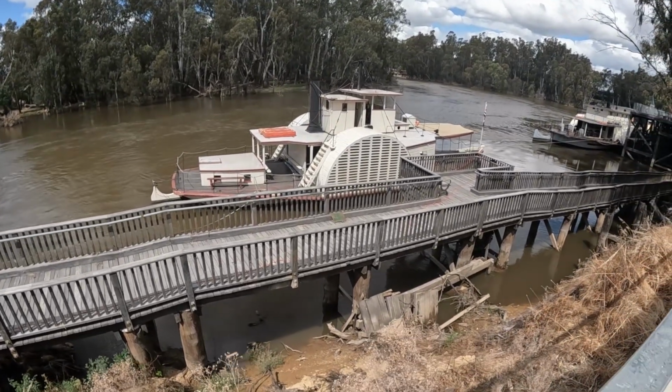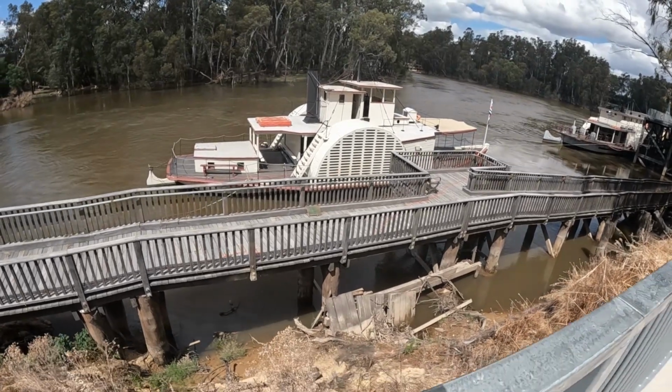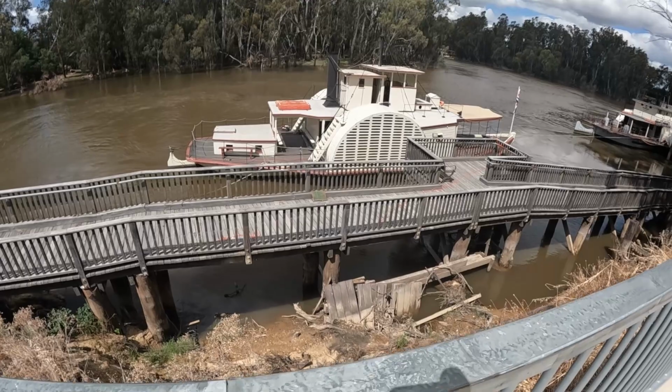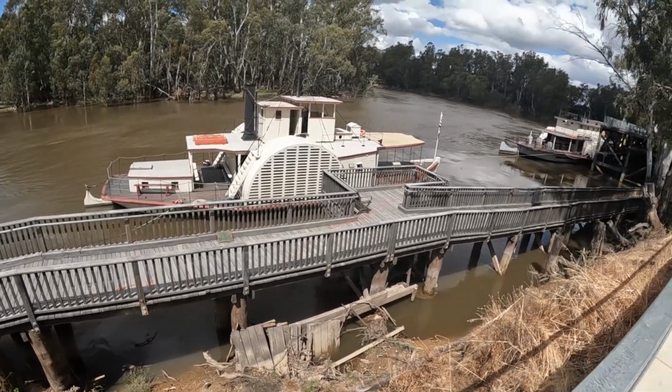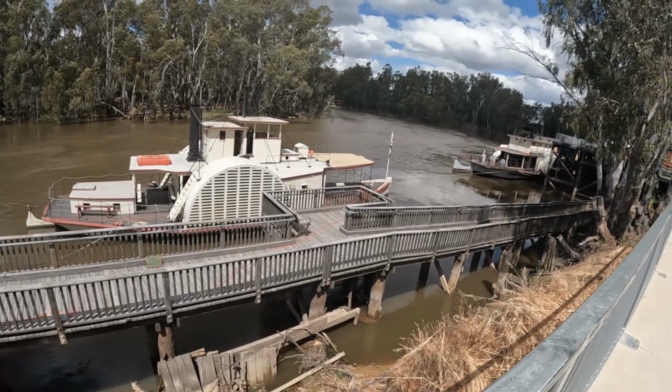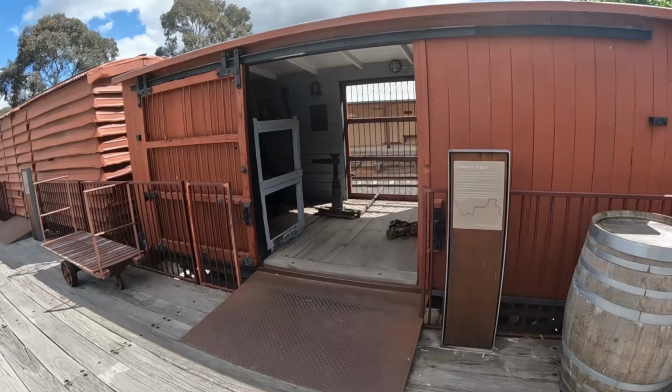There's a sign down there that says 2016 flood level on that walkway. That's pretty high up. I don't know what the 2022-23 flood level was. One was more routine.